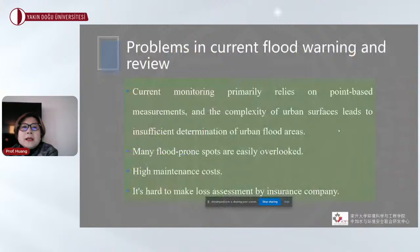Now, because we have advanced technology, we can have a lot of monitoring. For example, in China, many cities already have many rain gauges. In Tianjin, the place where we're living, we have more than 300 rain gauges around the city, and we also have a lot of water level gauges everywhere, on the bridges, and also in the river.